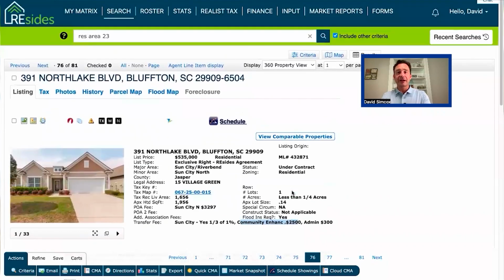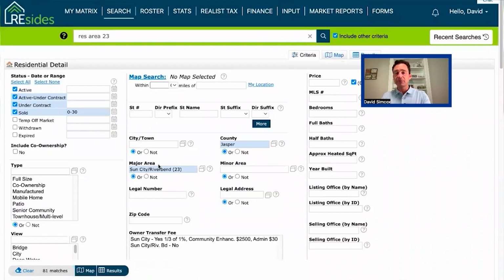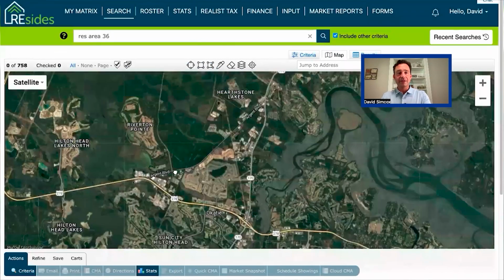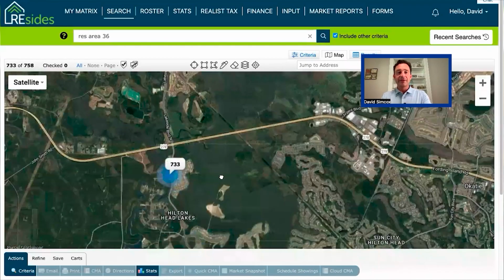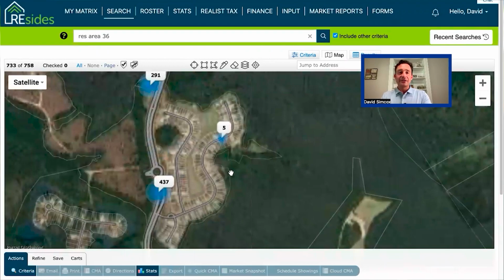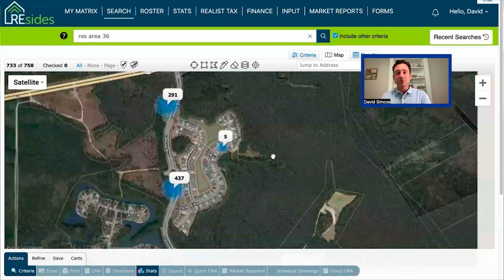So just to give you an idea, Sun City is community number 2. So let's go back and look at community number 3. And community number 3 is called Margaritaville. And there are so many of them, they're popping up. Now, keep in mind, a lot of the ones, let me show you where this is at.